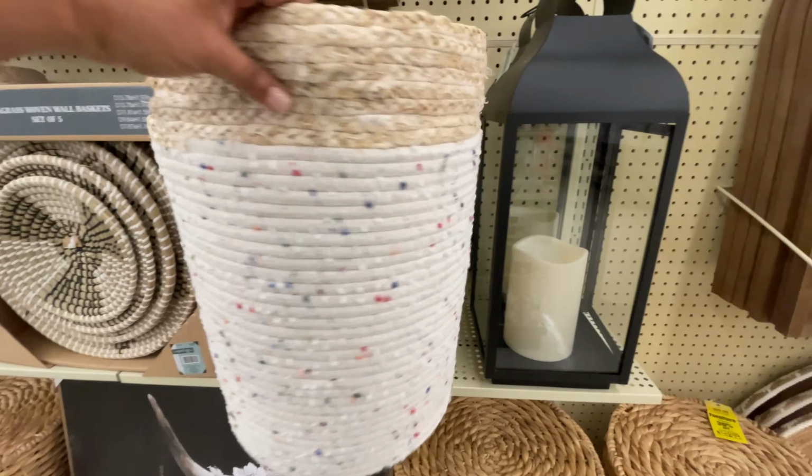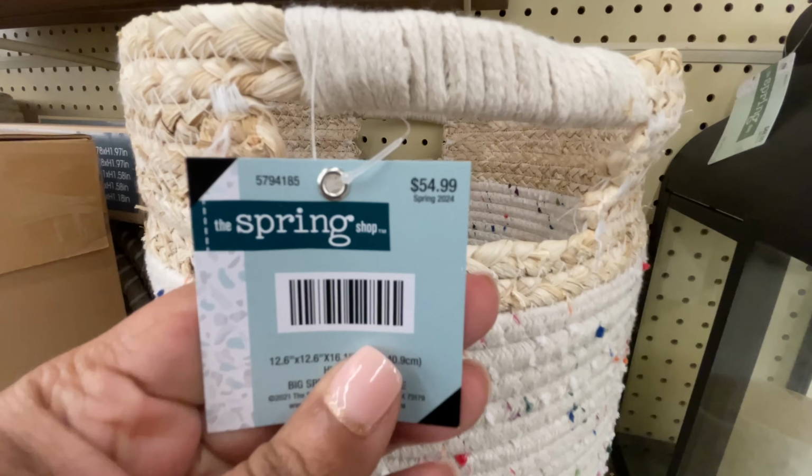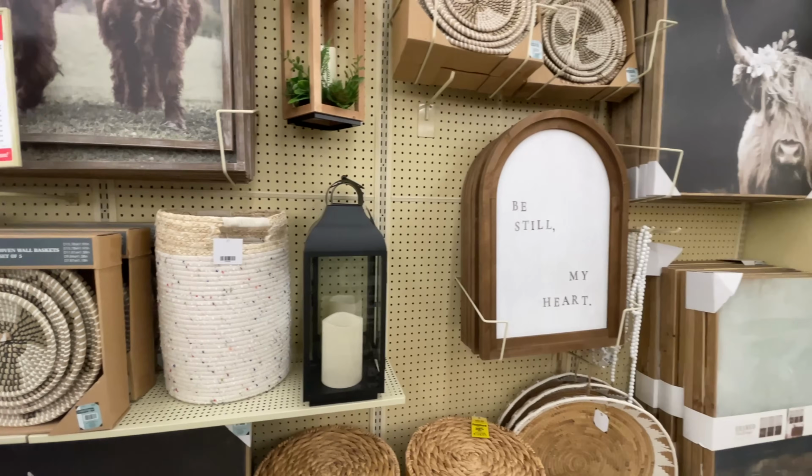Here's that hamper we saw in the other aisle, or at least one of them. There's also that other chunkier one. This one is $55. Love.